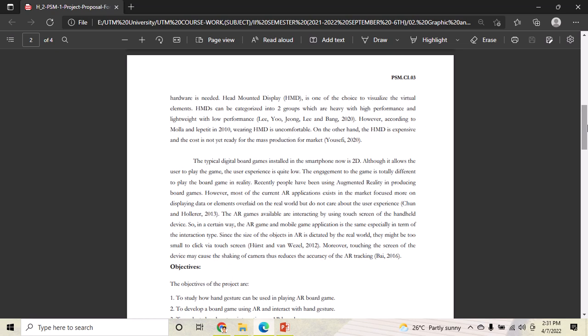Recently, people have been using augmented reality in producing board games. However, most current AR applications in the market focus on displaying data or elements overlaid on the real world but do not care about the user experience. The AR games available are interacted with by using the touch screens of handheld devices. So in a certain way, the AR game and the mobile game application are the same, especially in terms of interaction type. Since the size of objects in AR is dictated by the real world, they might be too small to click via touch screen.